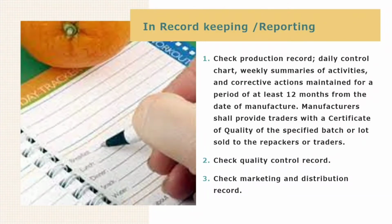In record keeping or reporting, check production record, daily control chart, weekly summaries of activities, and corrective actions maintained for a period of at least 12 months from the date of manufacture. Manufacturers shall provide traders with a certificate of quality of the specified batch or lot sold to the repackers or traders. Check quality control record and check marketing and distribution record.